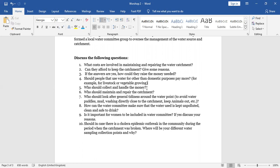For example, if the company cannot be there at the moment when there is a problem in the community water supply system, then that person will be put in charge as a focal point person in maintaining the community water system. It's a local person, not a company person. So that's it.